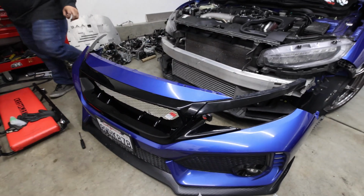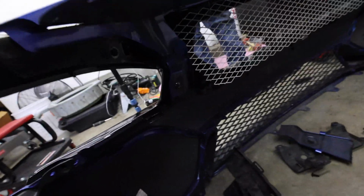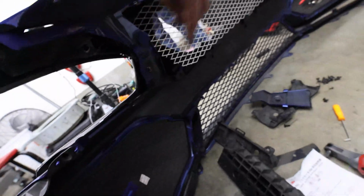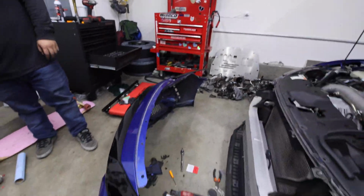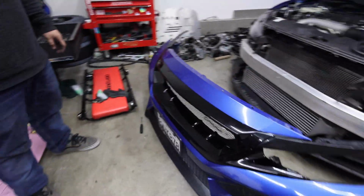Alright, so the J's grill is on. That was actually super easy to do, honestly. It's just held on with a bunch of screws in the OEM places, right there and all around. They're all held on with these clips that you slide on and screw on. But now the bumper's ready to go on and we can finally finish this install.